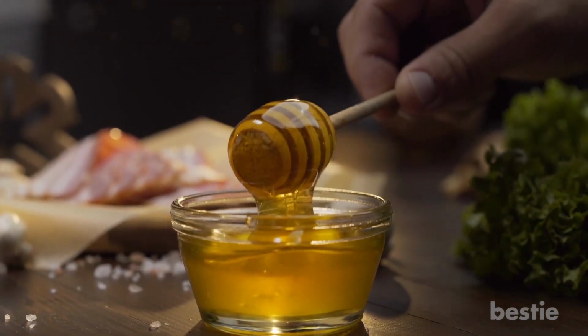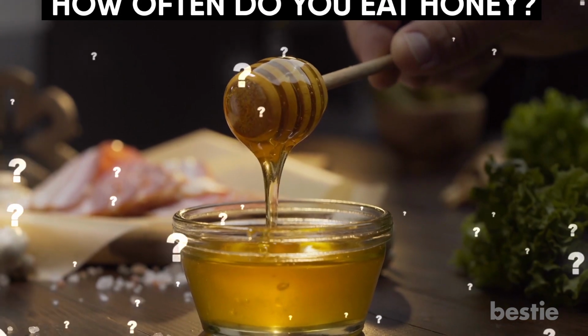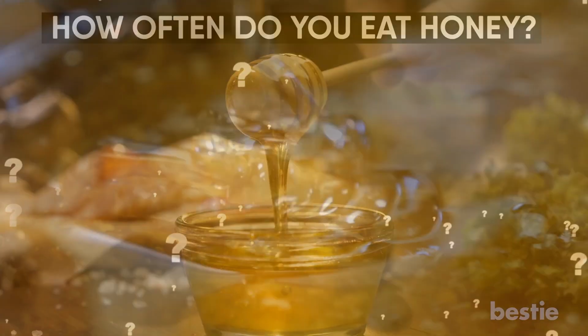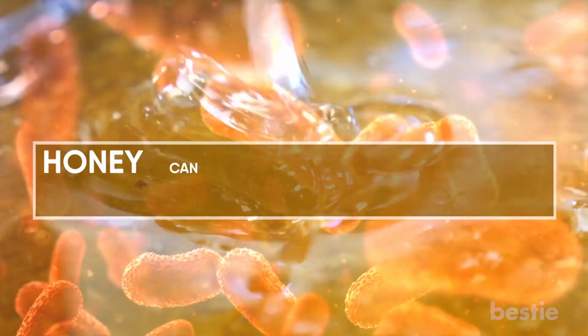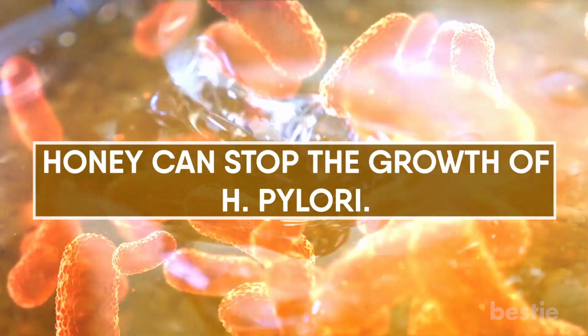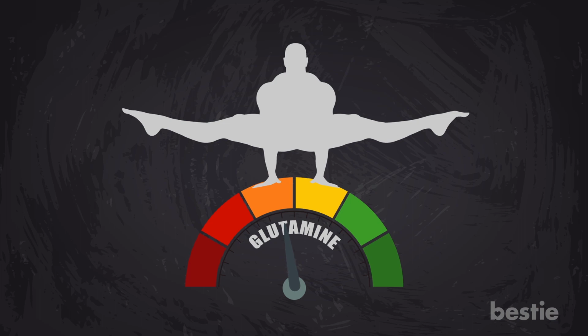There are so many home remedies for ulcers that you can put together. How often do you eat honey? Well, if you haven't had it in a while, now's a good time to catch up on what you're missing. Honey can stop the growth of H. pylori. There's also something called glutamine.